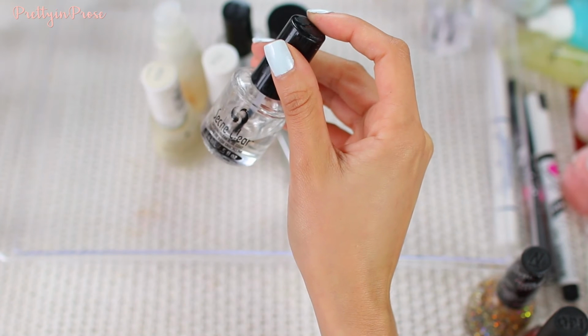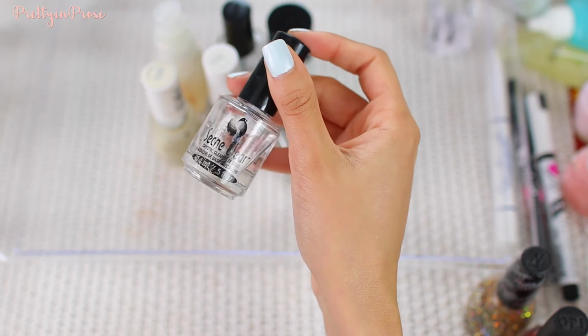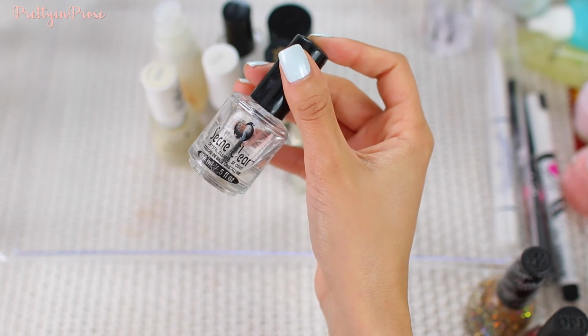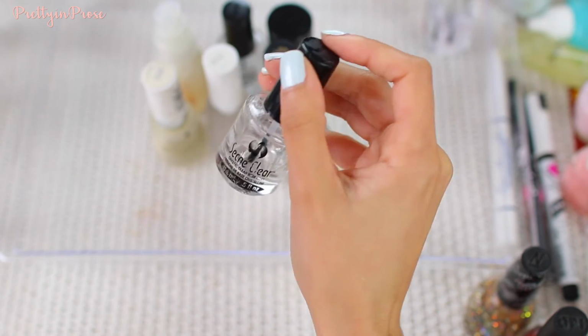I have the Seche Clear Crystal Clear base coat, and that one I will hold on to. It's literally, I think, one of the only base coats that I own, and I feel like it does a pretty good job, so that one is also staying in my collection.